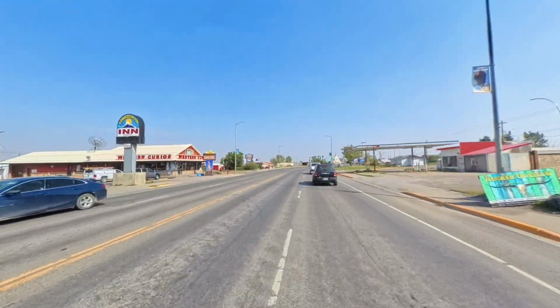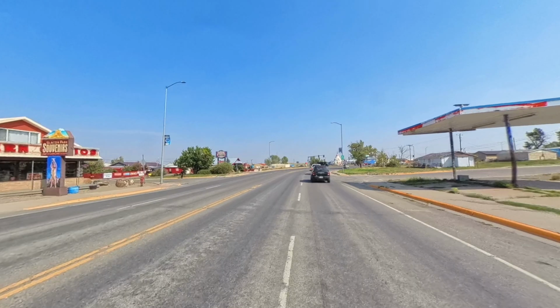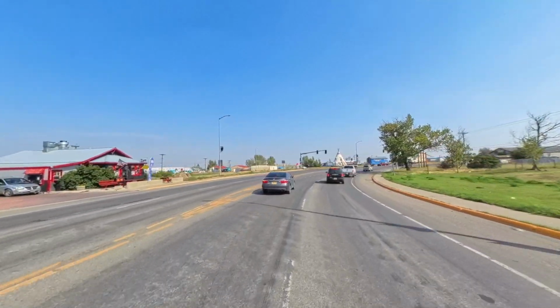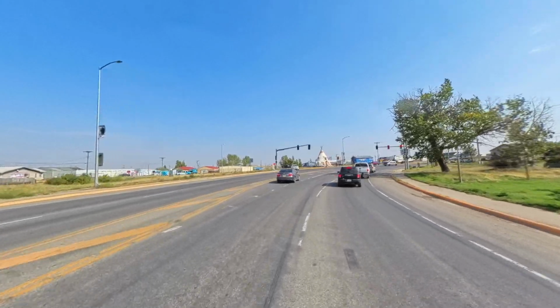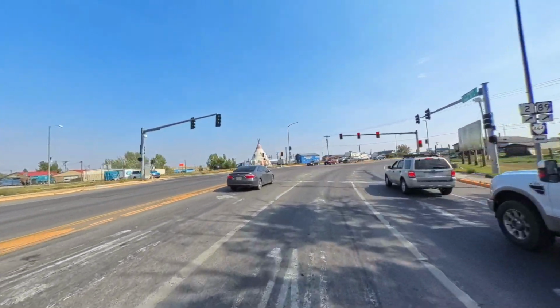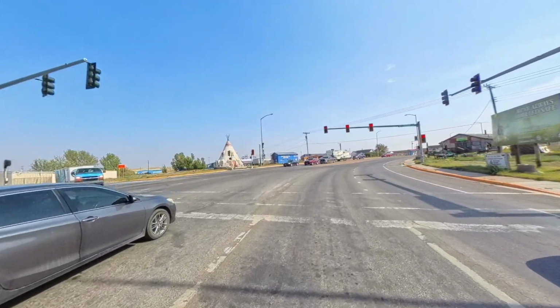Driving over here in first, second gear on a motorcycle, it's awful. I wouldn't recommend it to anybody. To be honest, don't come to Going-to-the-Sun Road. It's just not worth it. There are far better roads elsewhere.